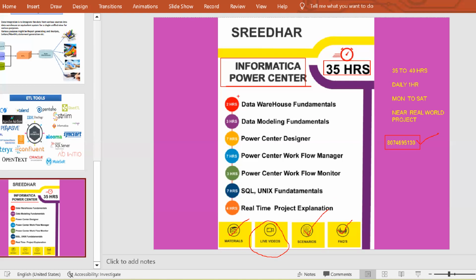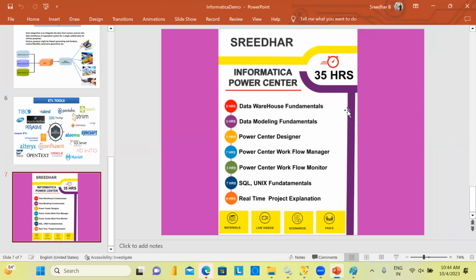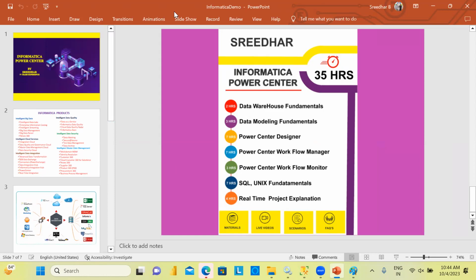These are all the topics we are going to cover in depth here. Data warehouse fundamentals, PowerCenter, workflow manager, workflow monitor, and SQL fundamentals, 2 to 3 hours. Unix fundamentals, 2 hours will be covered. Along with this, I will give you a real-time project. Don't worry about Informatica installation. I will give you the software, and I will explain the installation also. After that, you can go for the installation in your systems.